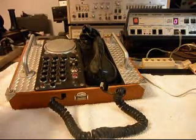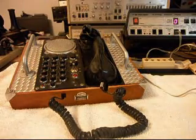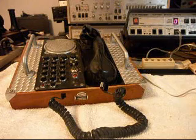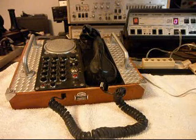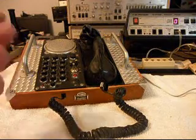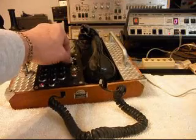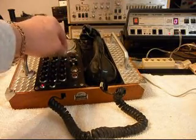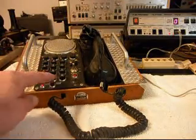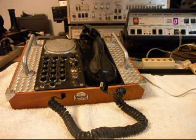The variable here for the ringer, they somewhat work. It was more of a novelty kind of thing, but they do work a little bit. It does give you some control. Good thing about it is we know the volume control for the speaker works, so that's good.